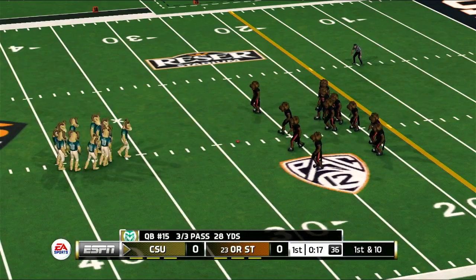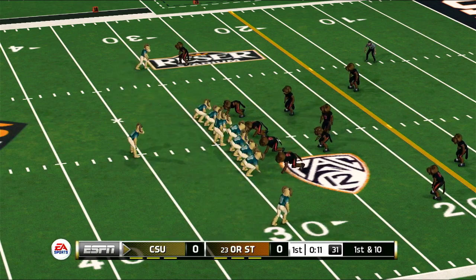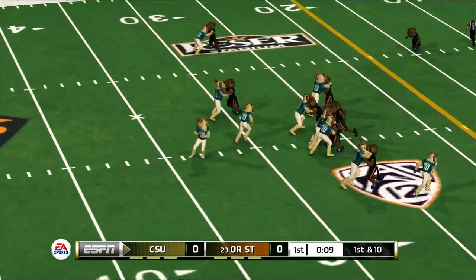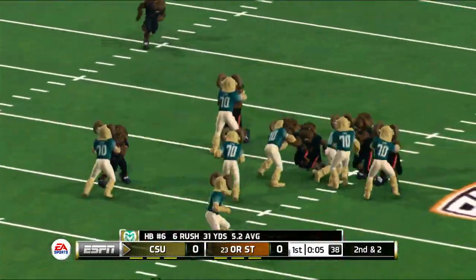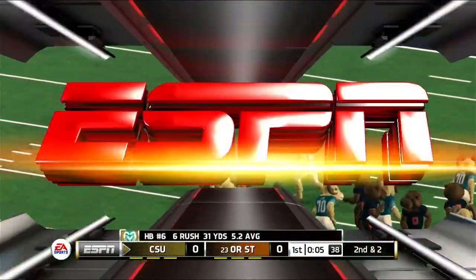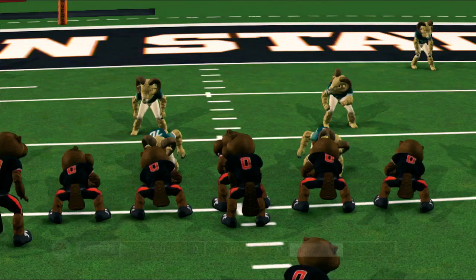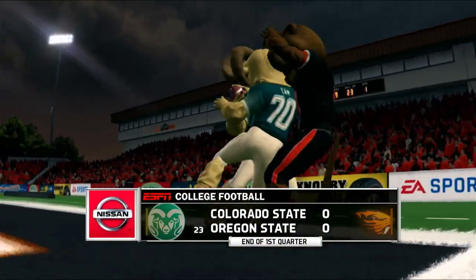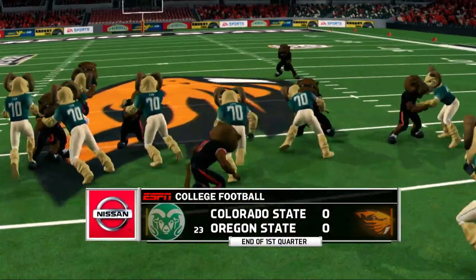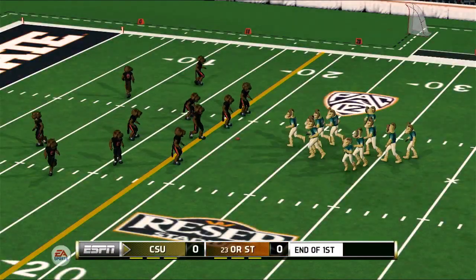Here's play number 10 on the drive. Down around the 21-yard line. Nice job by the running back, and that'll get him 7, maybe 8 yards. So at the end of one quarter, now this one's scoreless. Back to the action now here in the second quarter.